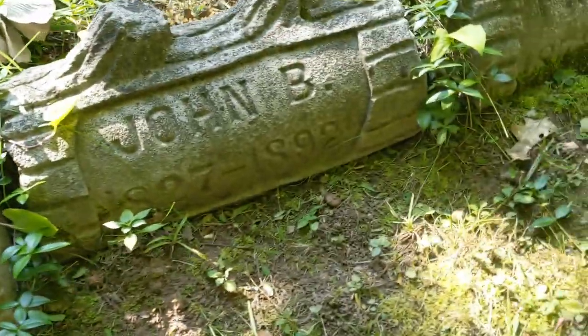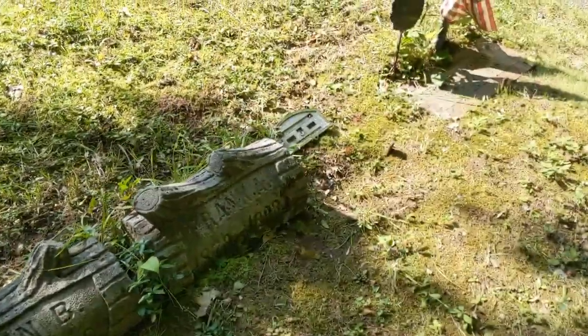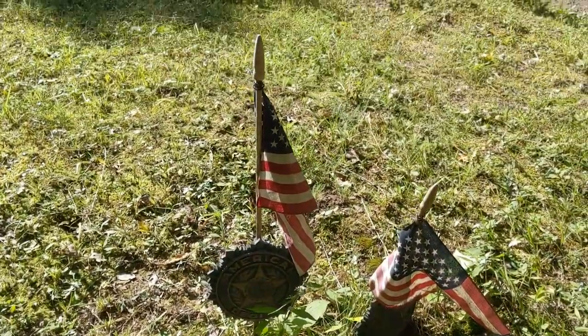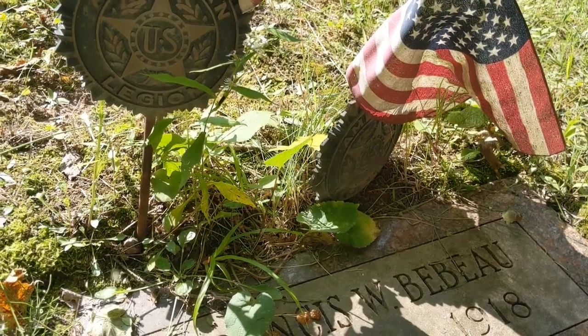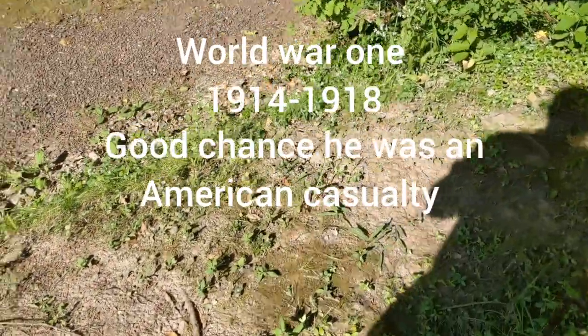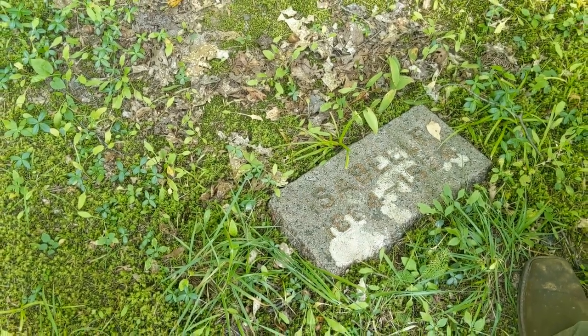1988. 1982. Another 1982. 1918. Wow. Old grave. This was a veteran as well. Probably fought in World War I. Possibly. I forget what date World War I started, but perhaps even a casualty of World War I, because I forget when it ended. She was pretty old. She was the oldest. The 2-year-old was the youngest.